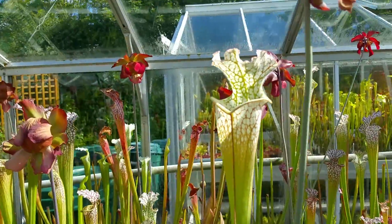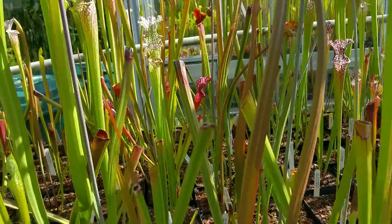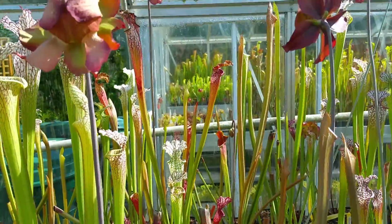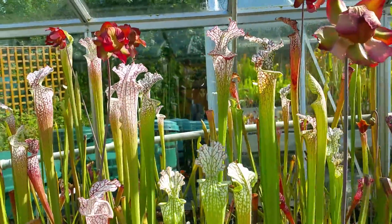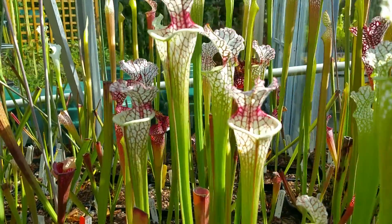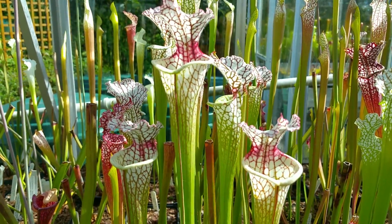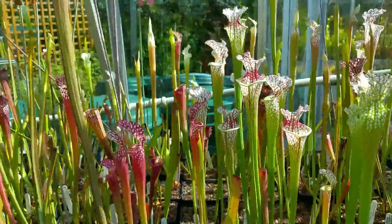This is L86. And just behind it there's at least 6 Bocasa pitchers, which will be large in the spring. I love the red-throated, red stripe and throat plant here from Cedric, SL61.